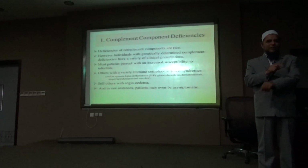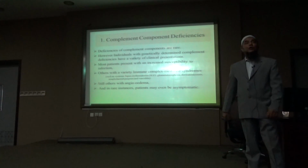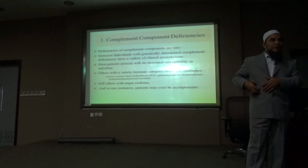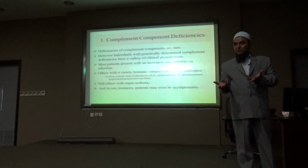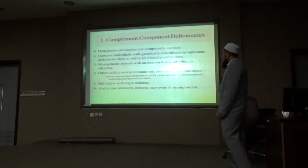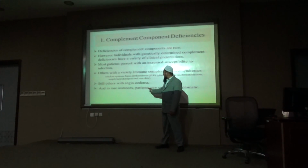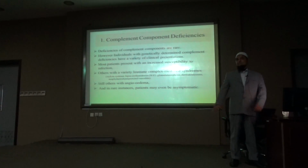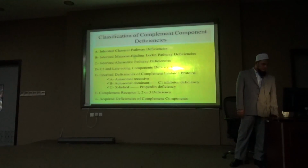Understand? When there is inflammation, it creates problems. Clear? So it will lead to arthritis in the joints. It will damage the kidney. It will create problems in the skin. You understand? So this will be the problem. Third, angioedema. And in some instances, the patient doesn't have any problem, asymptomatic.